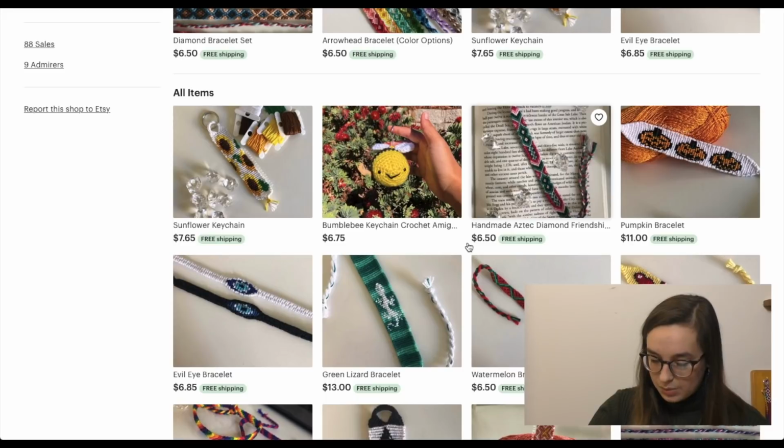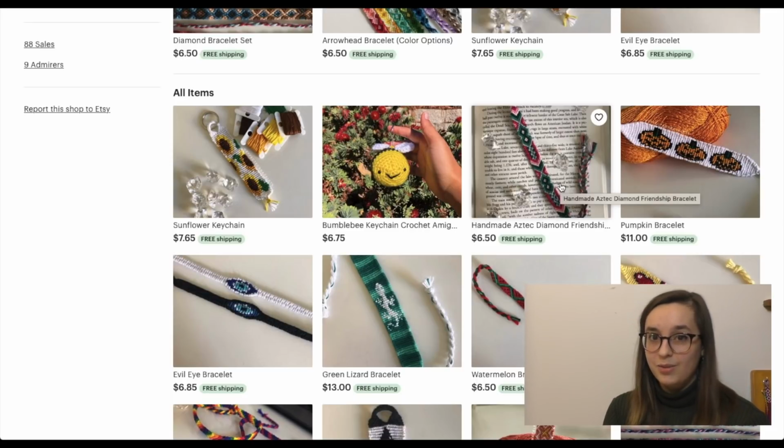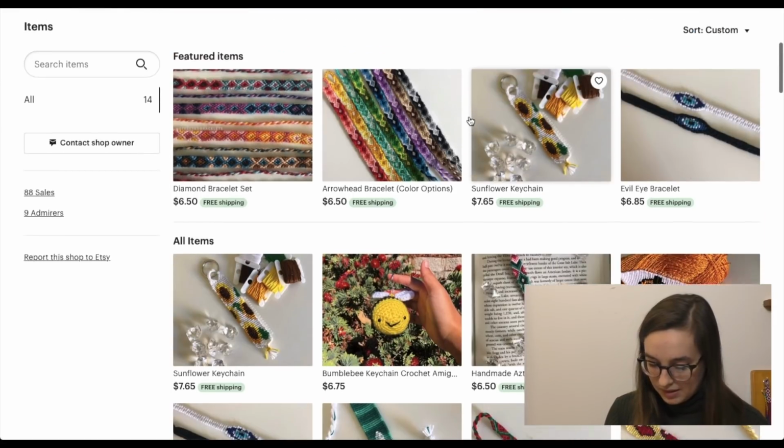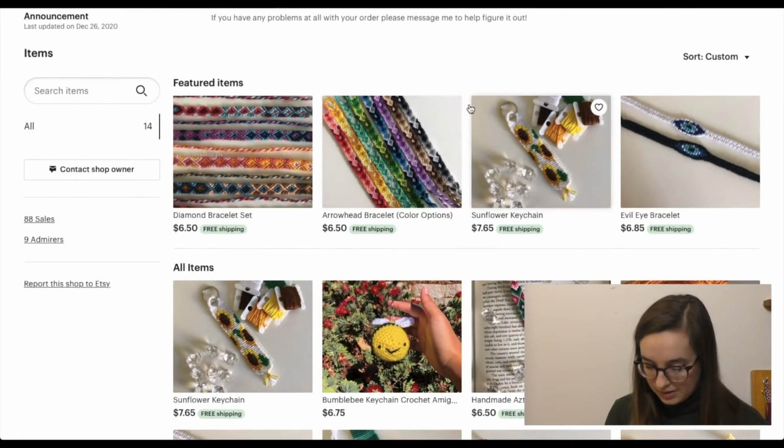Charging $6 for a bracelet that took you maybe 2 or 3 hours, and then offering free shipping, I'm going to assume that you have tracked shipping, which means subtracting $3.50, that means you're making $3 for this bracelet. And do you really think you deserve $3? I mean, for your good and also for the good of other small businesses, I think it's better to just in general raise your prices.